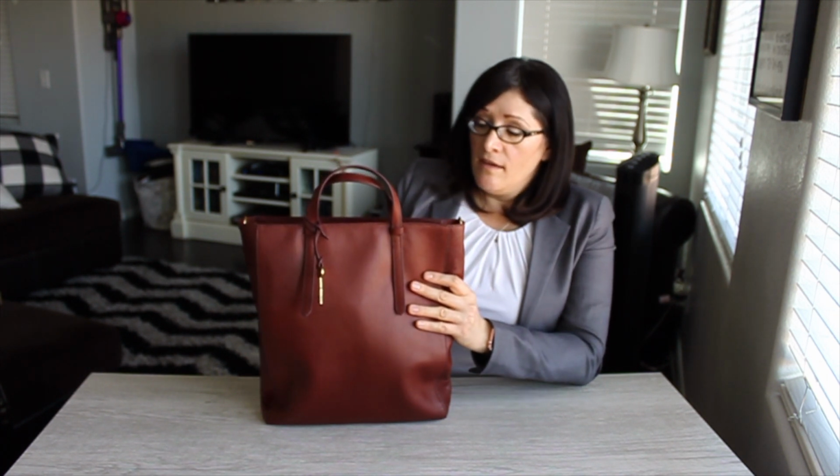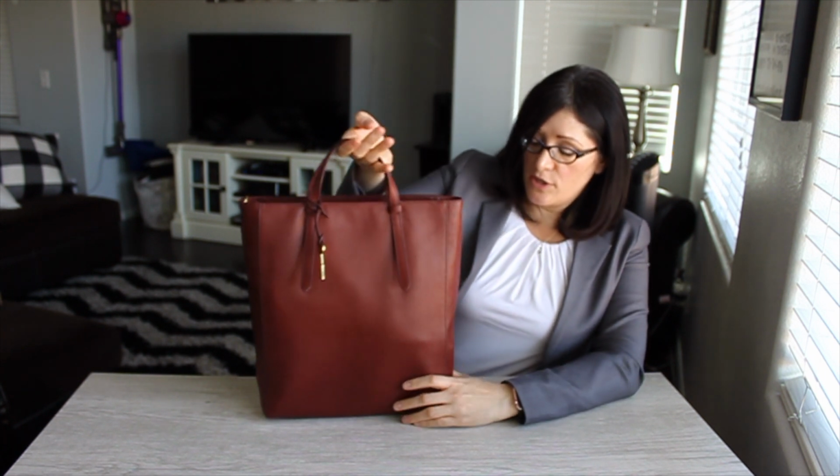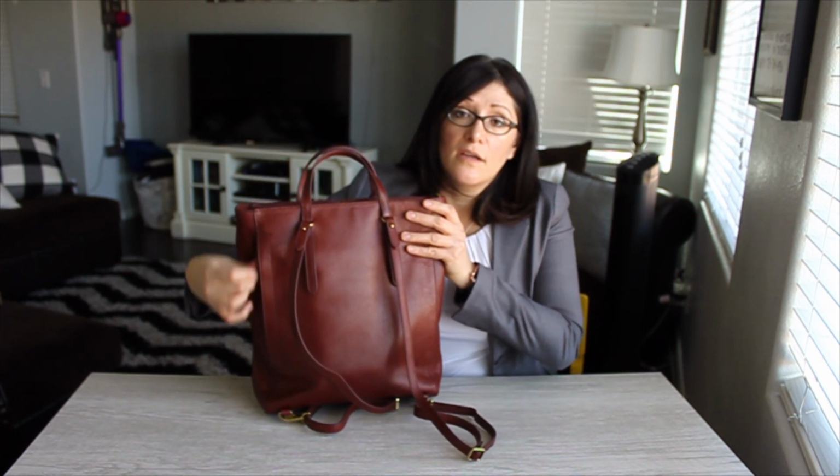So this hopefully works for a small outing to go to the coffee shop where I can get some work done. It is the large, and there are no pockets on the front. For writing and as a professional, I don't really need the pockets on the front. If I was going to use this to go out with my children, that would be a different story because there is no cup holders, there are no phone pockets. On the back, it does have the hidden compartment, so you could put a cell phone in here, keys.